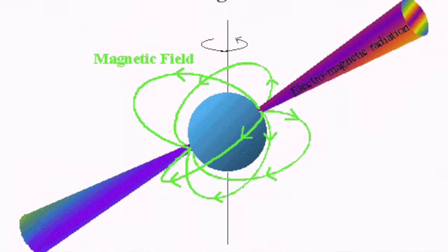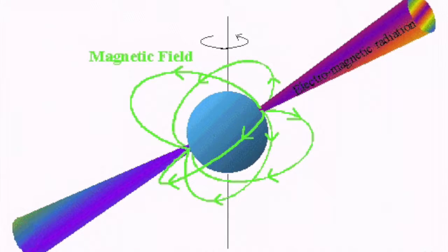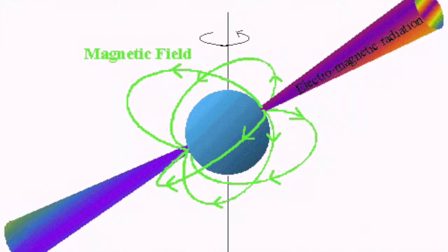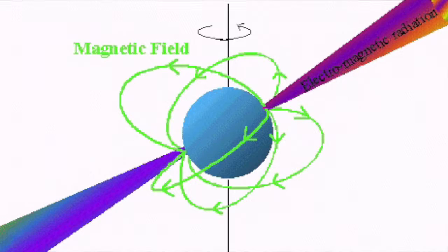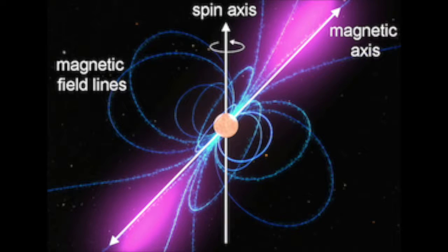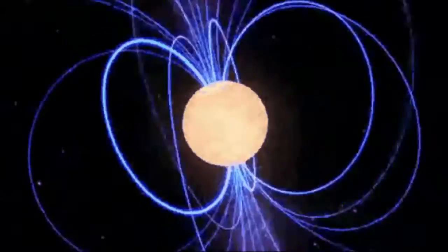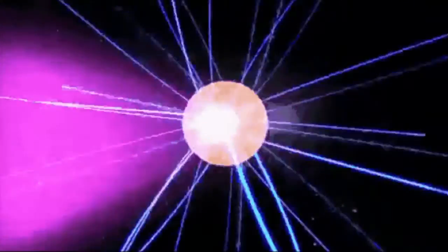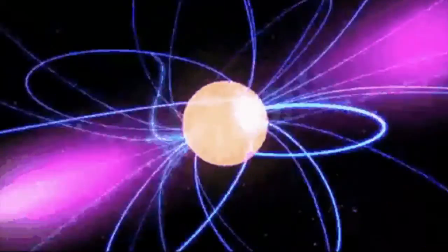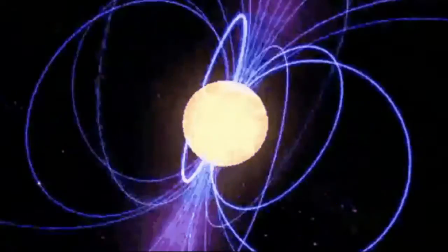Pulsars are highly magnetized stars. Their beams of radiation are emitted along the magnetic axis of the pulsar, which spins along with the rotation of the star. The magnetic axis determines the direction of the electromagnetic beam, and it might not be the same as the rotational axis. The misalignment between the rotational axis and the magnetic axis causes the beam to be seen once for every rotation of the neutron star, which leads to the pulsed nature of its appearance.